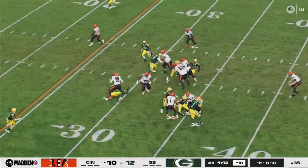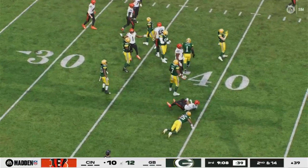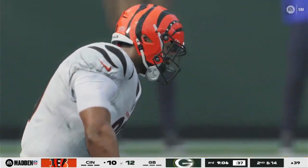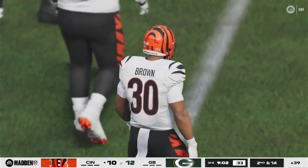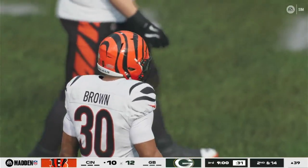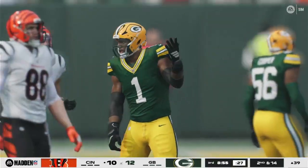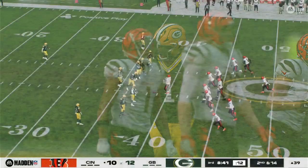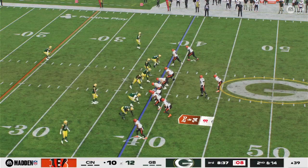Now a shotgun handoff to Brown. And they blow up the opening play of this drive. Love the aggressiveness from this defense. You know, that's so hard for me, Kate. That's the type of effort that deserves better when it comes to the results. It's going to show up as a negative run on the stat sheet, but that was not the runner's fault. He did all he could to fight to get back to the line, but this defense just kept swarming.